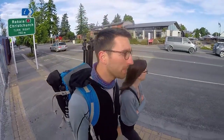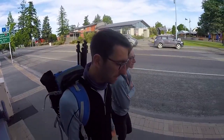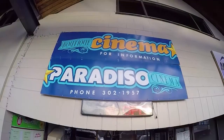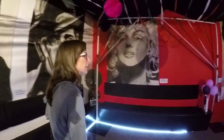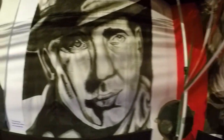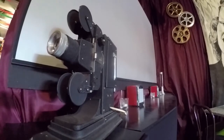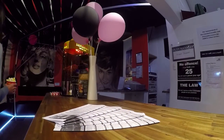So we are in the buzzing street of Methven, and we are making our way to the small Paradiso cinema, which I've heard also has an ice cream parlor. The Paradiso cinema is the boutique cinema, meaning that it's really small, but it has a lot of charm. There are paintings of really famous actors or even just Elvis all over the walls, and the popcorn is super fresh, the ice cream is really awesome. The cinema itself is really small, there is only about 40 different seats, but it's a great experience for a rainy day in Methven.